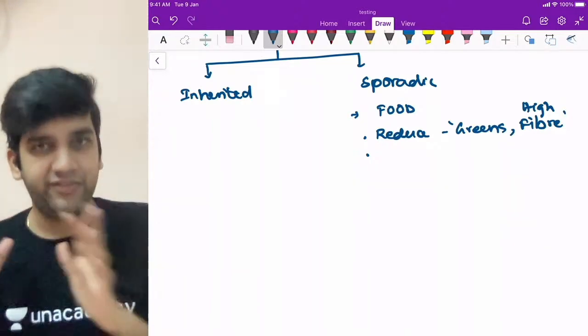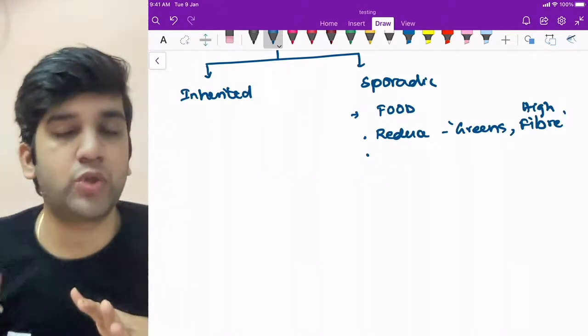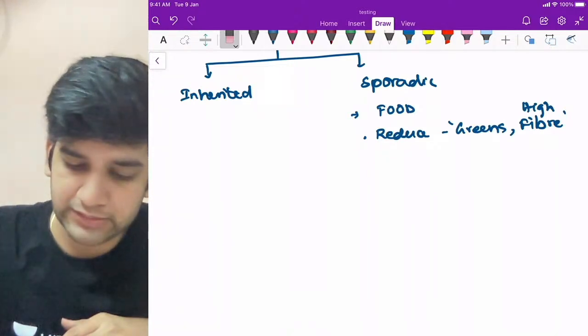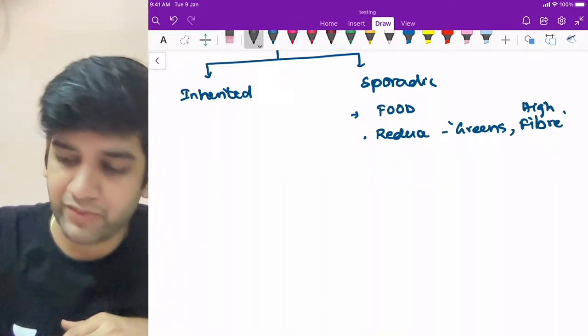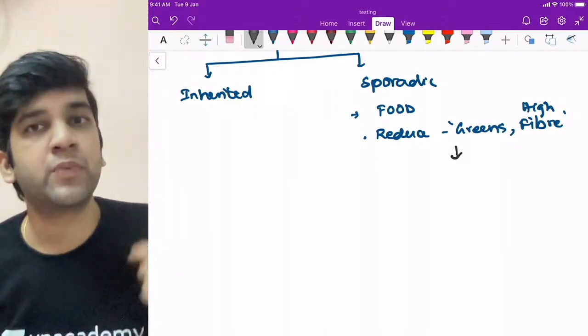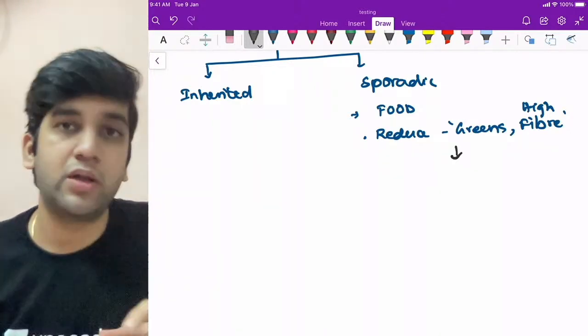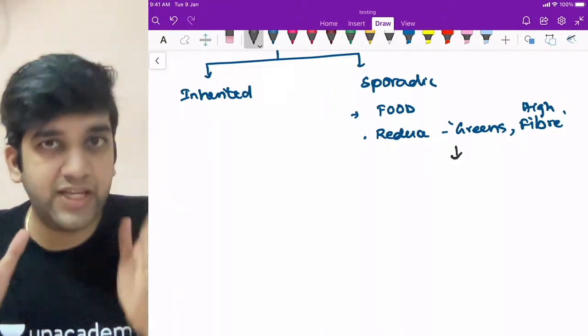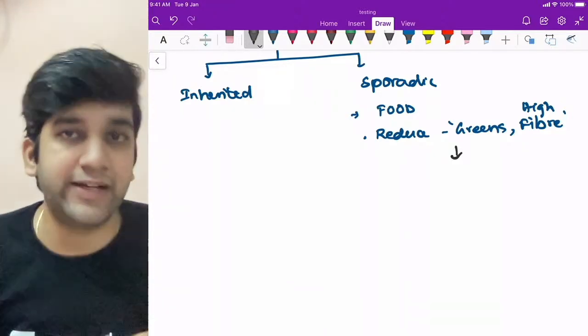Anything with high fiber content, what is it going to do to the bowel movement? It will increase the bowel movement or it will decrease the bowel movement. The answer entirely lies on that, right? When I have anything with a high fiber content, obviously my bowel movement increases. When my bowel movement increases, let's assume that I have a carcinogen itself. The duration of stay of the carcinogen in the colon will be reduced.